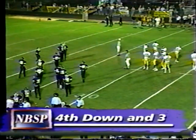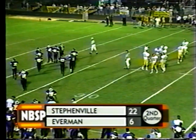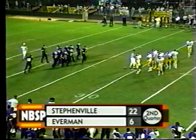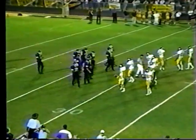Second quarter, listen to this score. Cleburne Burleson, nothing. Second quarter, Joshua 7, Crowley, nothing. That's the shocker, folks. Oh, goodness. All right, fourth down.